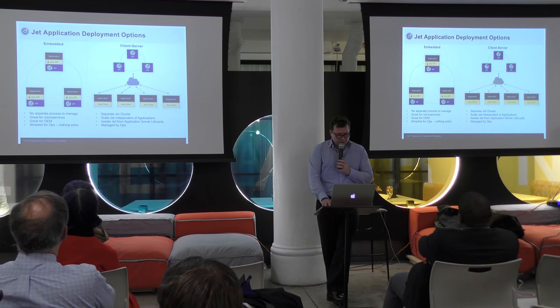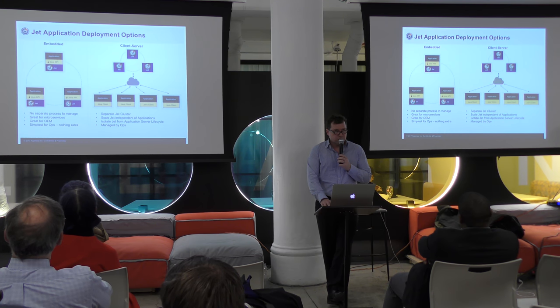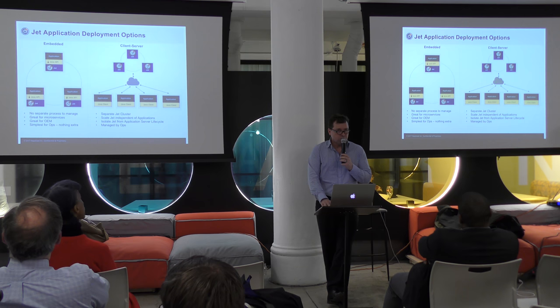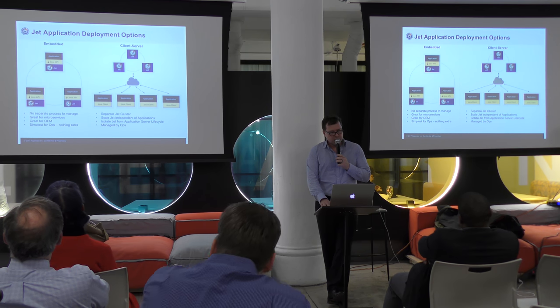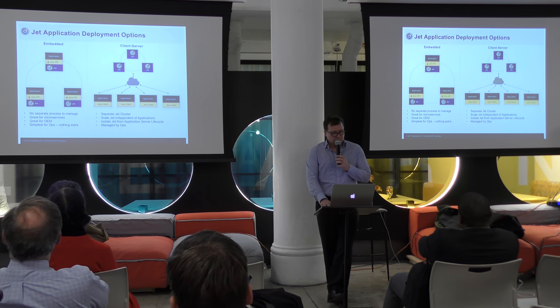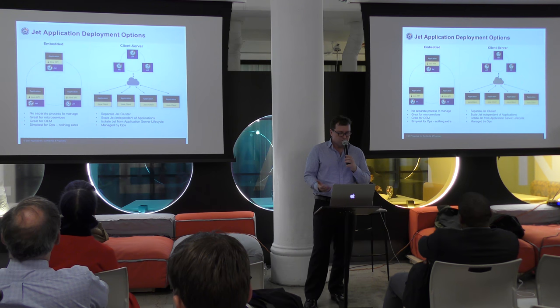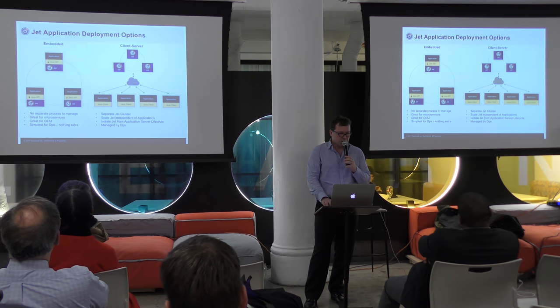I talked before about some deployment options, just to underline that. With embedded, you just stick the jar in your app server or your Uber jar, and it can form its own cluster. So this is absolutely fantastic for microservices, and very simple for ops. The other thing you can do is use client-server. Here you would have a Jet cluster and you'd use the Jet client to connect to it. Having that simple embeddability, I think, is quite a unique aspect.